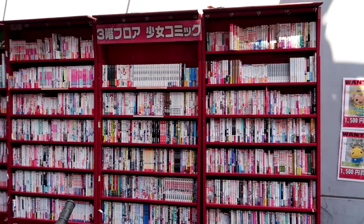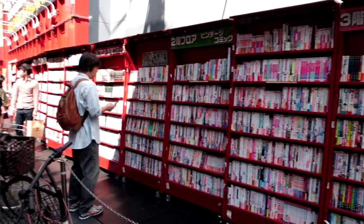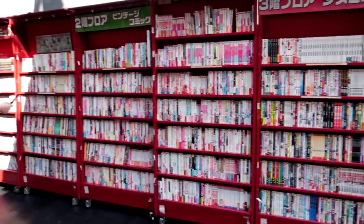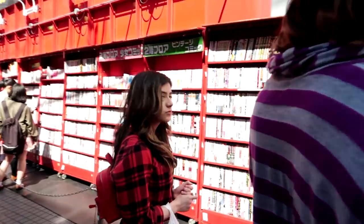So continuing to walk down the street, there's two things I'm noticing right now. The first thing is this massive collection of manga. The bookshelves go all the way down to the front of the store, and it's a massive, massive collection, man. It's like so much manga. It's crazy. There's like at least 2,000 books here.